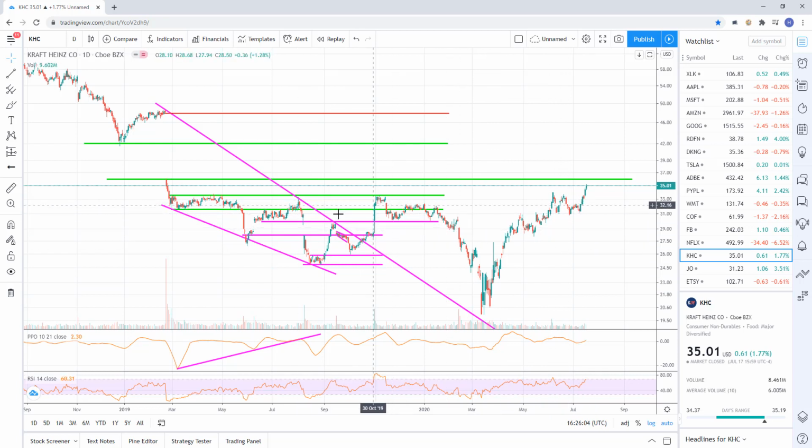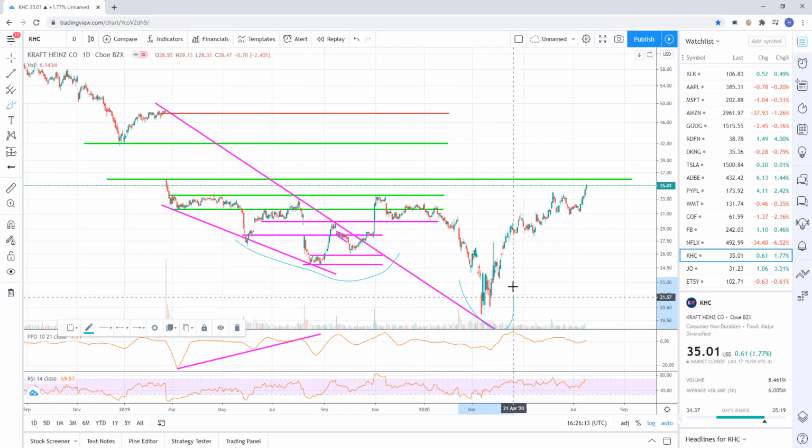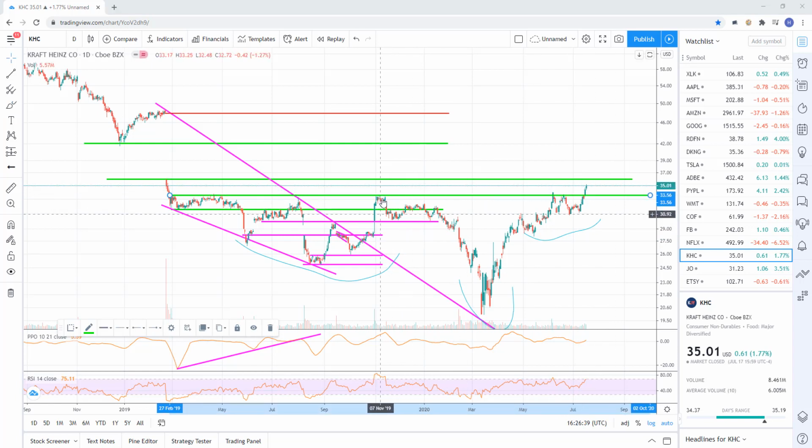Also, inverse head and shoulders, it looks like, where you have the shoulder kind of here, basically. You've got the head there, and then not as prominent of a right shoulder, but still you can see the symmetrical layout of the chart. And now we're breaking towards the neckline. The neckline on this one is really about right there. But benefit of the doubt, you could just say the neckline's this gap.